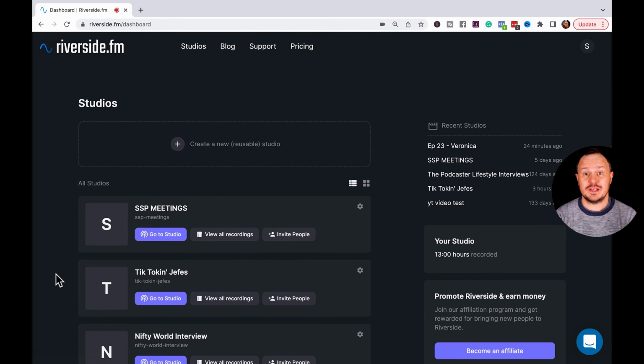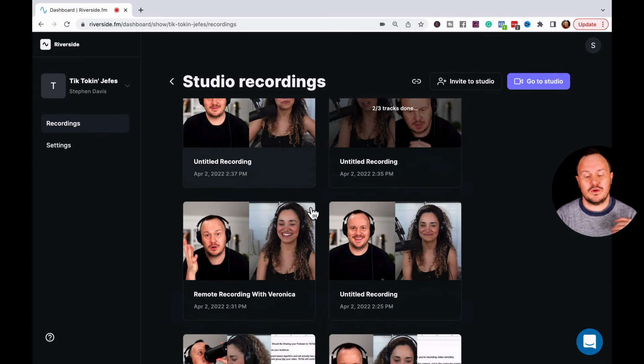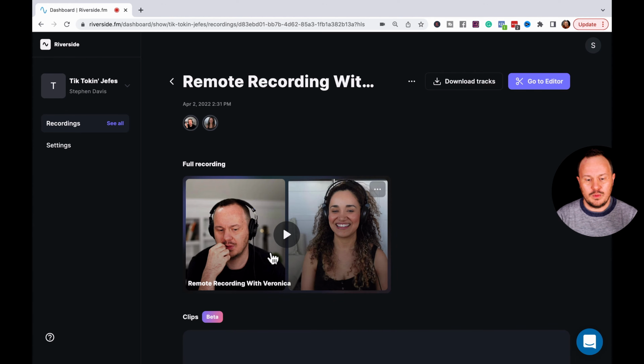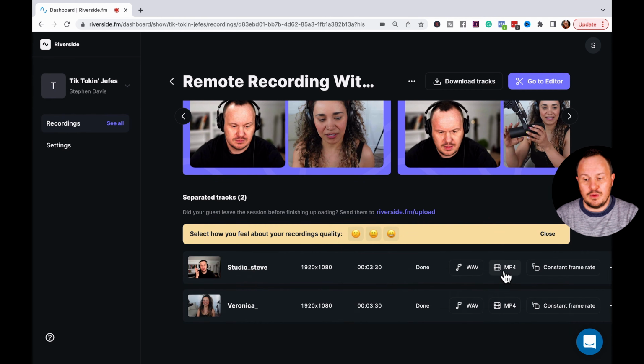Okay, so here we are in Riverside's dashboard. I'll go to the studio where I can see all of the studio recordings from this session that Veronica and I did. And I'll go to this remote recording with Veronica. This is where you can manage and record and create clips from all of your recordings, which is really great. And in here at the bottom, we can just download an MP4. We can also download just the WAV for our podcast.